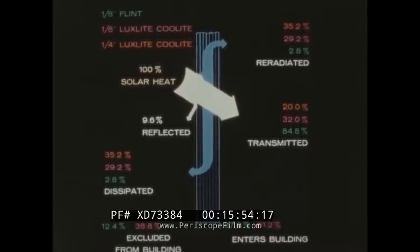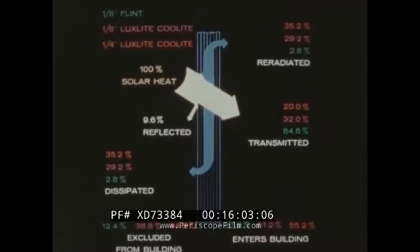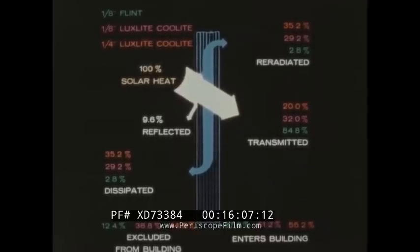By increasing the thickness of the coolite, 35 2/10% is re-radiated, and only 20% transmitted, so that 44 8/10% is excluded, and the 55 2/10% enters the building. The use of coolite in an air-conditioned building will reduce the load on the air conditioning equipment due to the fenestration by approximately 1/2.